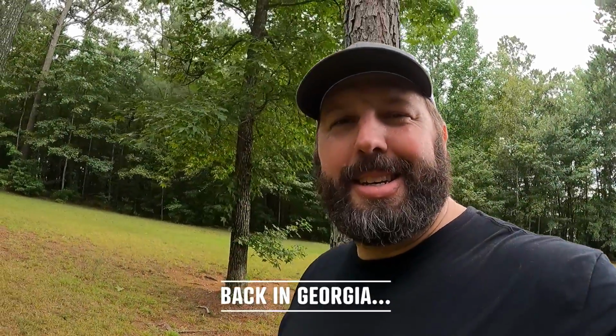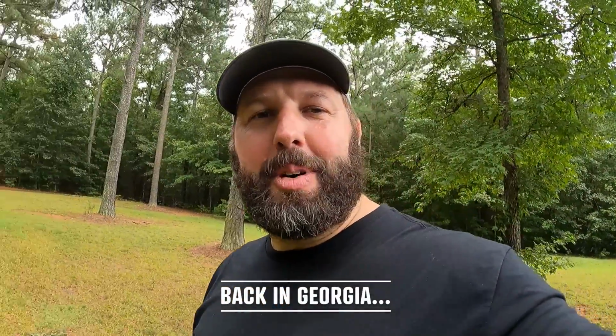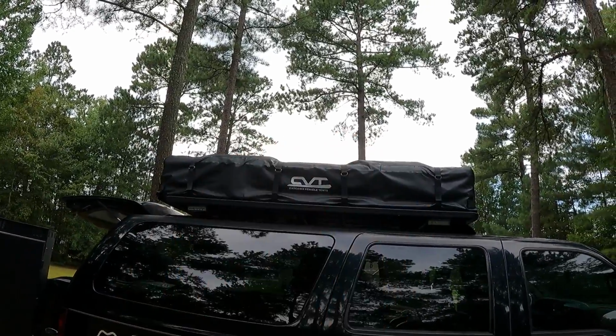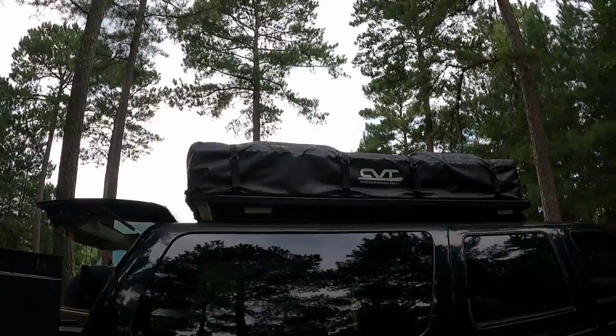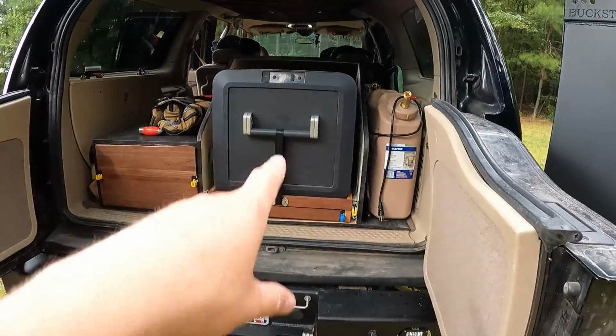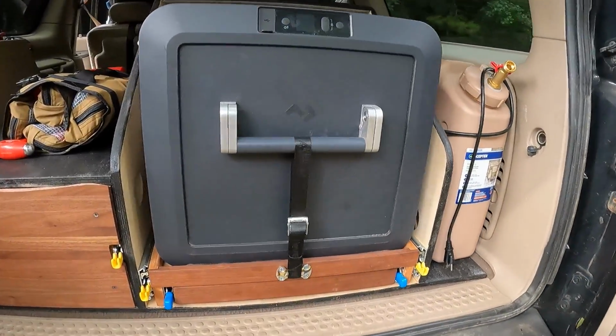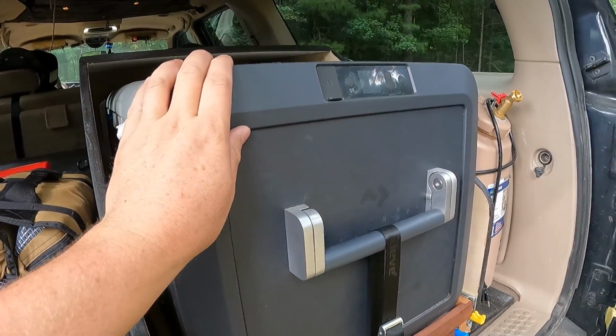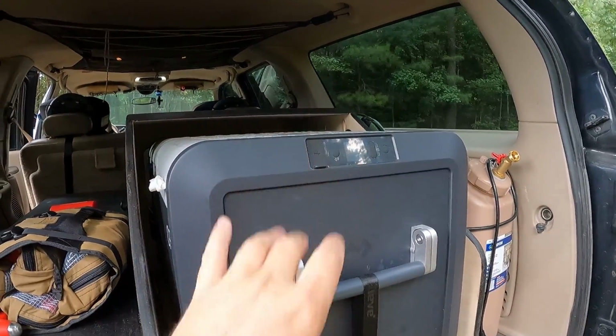So let's talk about trip MVPs, most valuable parts, things that I think made the trip that much better or easier. Obviously the rooftop tent, that's a game changer for sure. It's huge, and it just changes the dynamic. It gets you up off the ground, and I like it a lot. Ooh, I don't know. The Dometic cooler, also a game changer. No ice, no soggy sandwiches. There is a learning curve with these though. You have to learn the cooler.